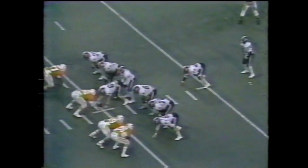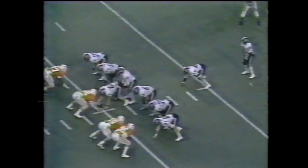Back to throw. Farrell, long pass is going to be incomplete. That's Victor Peppers getting a hand up to deflect it away. The quarterback is Steve Farrell. Memphis State trailing 41-9.